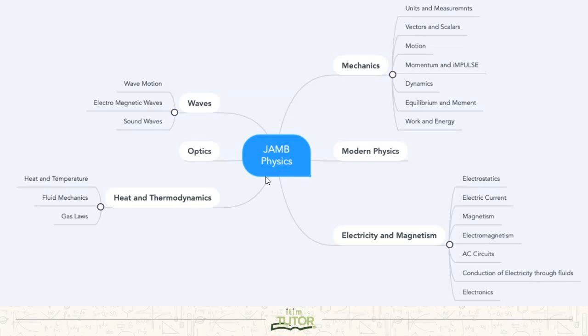Under mechanics, you study units and measurements, vectors and scalars, the differences between vectors and scalars, motion, and motion is in different dimensions, motion in 1 dimension, motion in 2 dimensions, such as projectiles. The fourth is momentum and impulse. The fifth is dynamics, equilibrium and moment, work and energy.